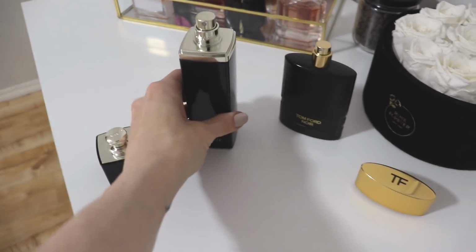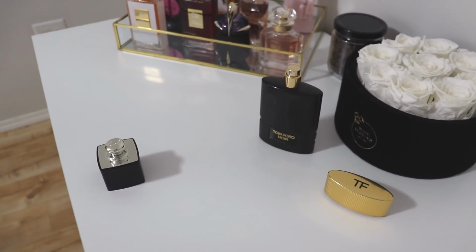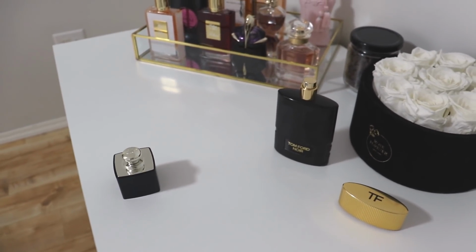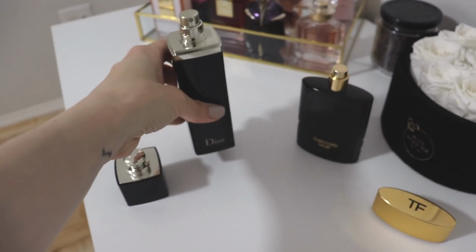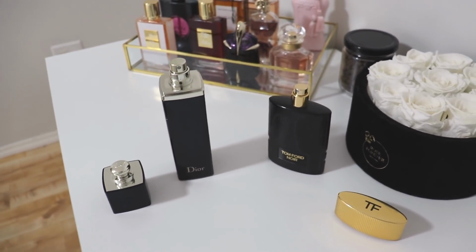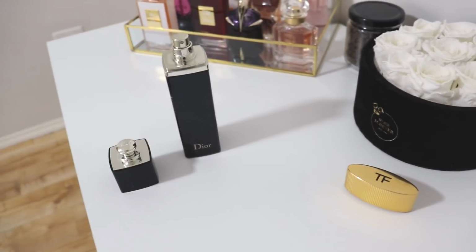So let's just give them a smell and refresh our noses. You guys, they're so similar. I'm doing a good job of actually picking similar ones. I'm impressed with myself. God, this is beautiful. That's a really beautiful fragrance. It's creamy, seductive, floral, feminine, sultry. Oh, it's just gorgeous. And then we have Noir.